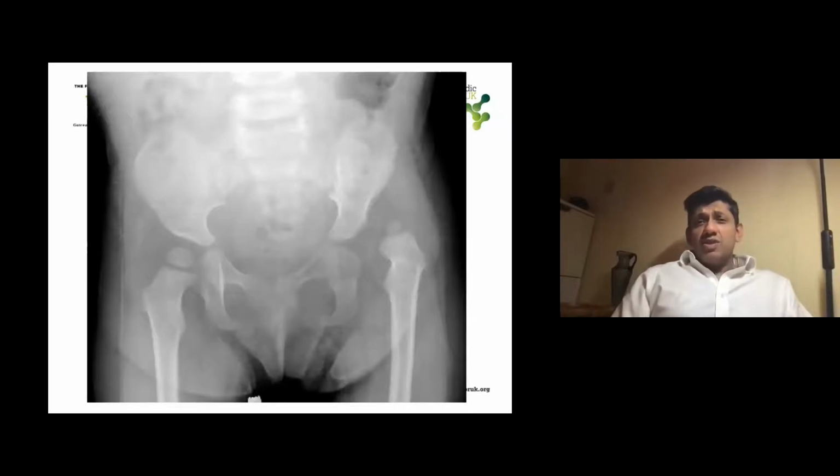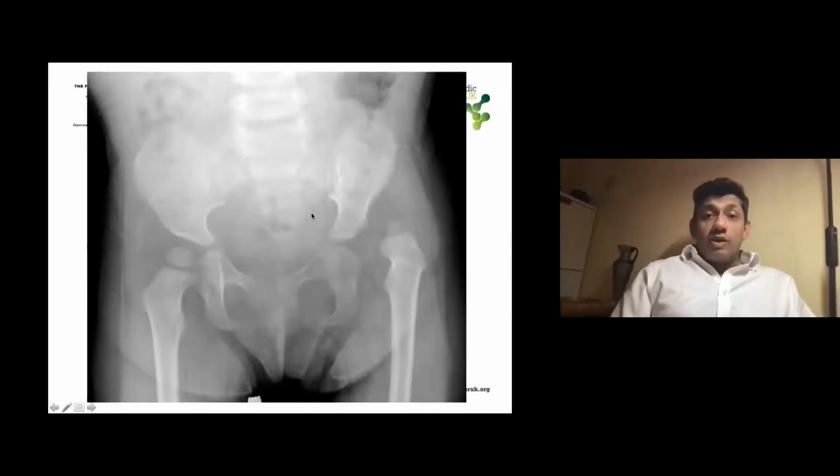Protocol of immobilization after closed or open reduction is a hip spica. And why is the left side common to dislocate? People think it's because of the left hip being rubbed up against mum's sacrum. Really, no one knows. Right, we're going to end the questions there for DDH, otherwise we won't be able to talk about the other things.